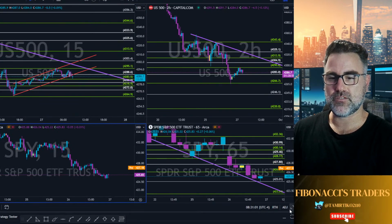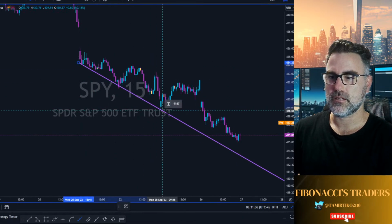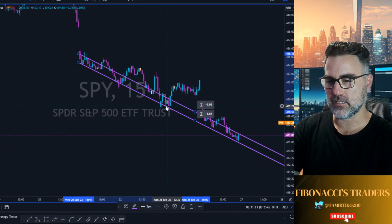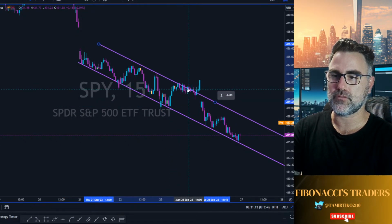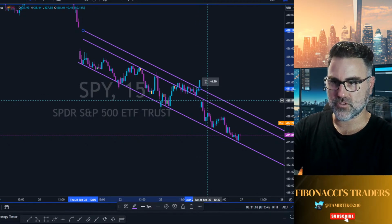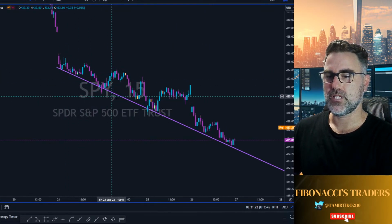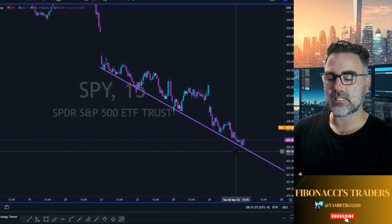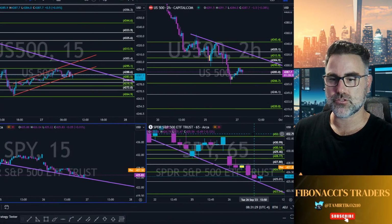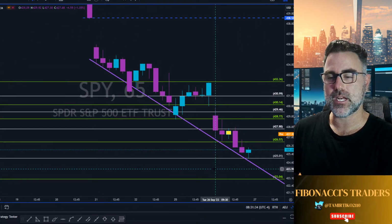We have here SPY 15 minutes, also downtrend. Until proven otherwise, we have this purple trend line that's holding the lower lows, and we have this trend line over here that helps us. We also have another trend line over here, but I don't want to overcomplicate it. So we have this trend line, and as long as SPY is making lower lows and lower highs, we are in a downtrend.